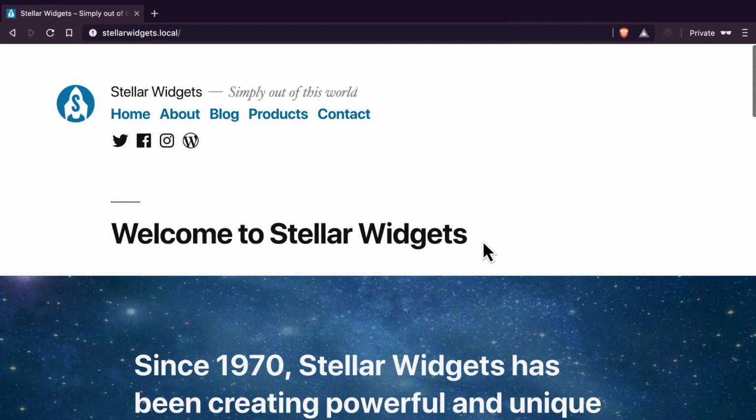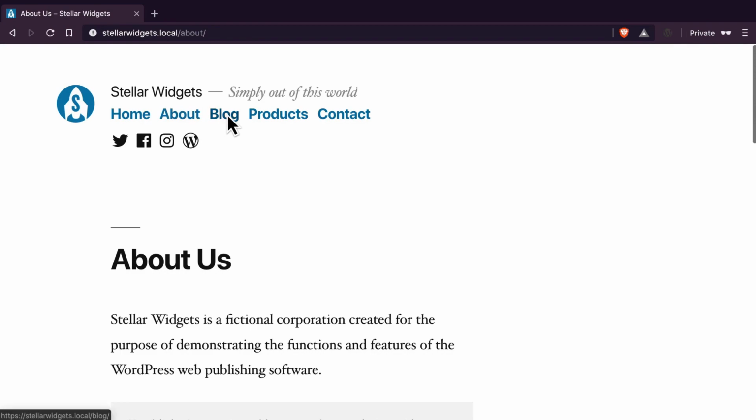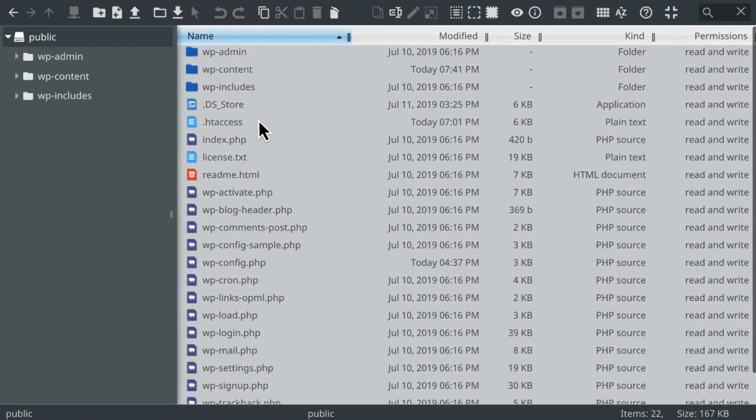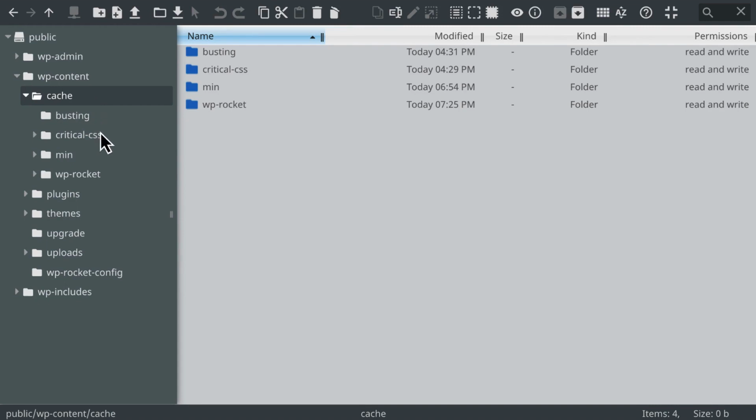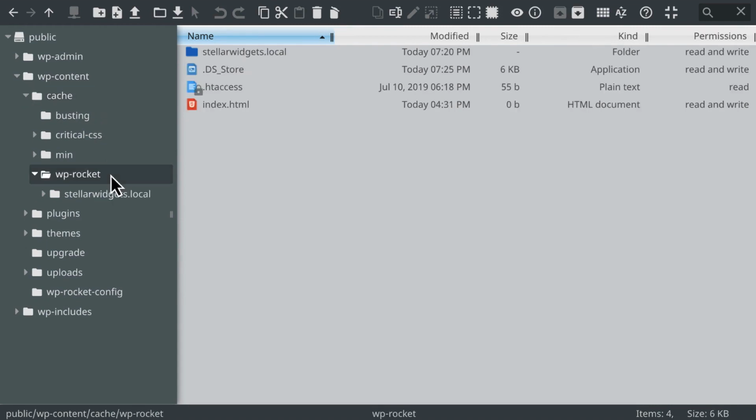There's one more method to check if WP Rocket is caching your site. You can look for the cache folders and files on your server. First, make sure you're logged out, and then visit several pages on your site so they get cached. Using an FTP application, or the file manager in your web hosting control panel, connect to your WordPress site directory. Then, open the wp-content folder or directory. Then, the cache folder. And finally, the wp-rocket folder.